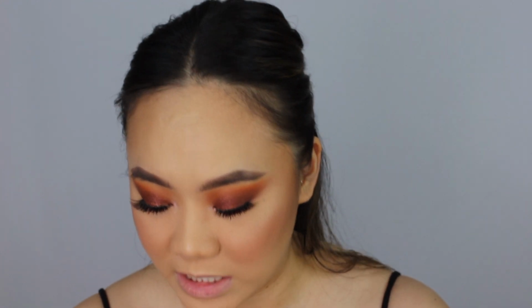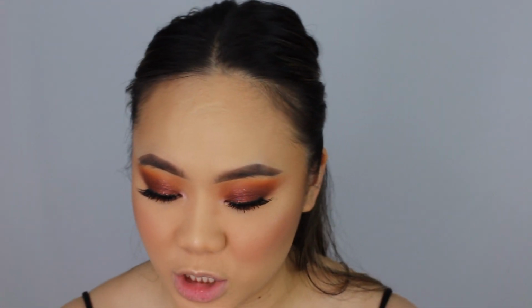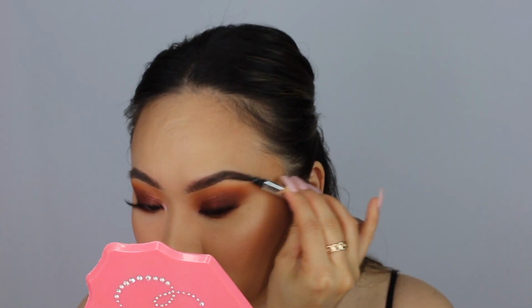I also wanted to mention that I did apply some inner corner highlight with the Pumpkin Spice palette. I used the shade Oh My Gourd right here. It's a little pinky shade. I'm going to go ahead and set my brows using the Terracotta shaping wax in Tinted, and set my face using my Urban Decay All Nighter spray.